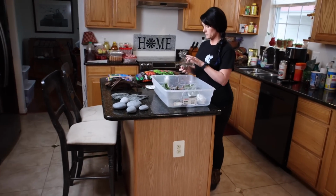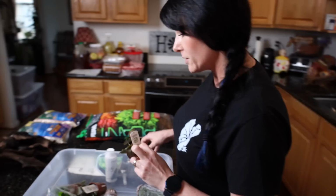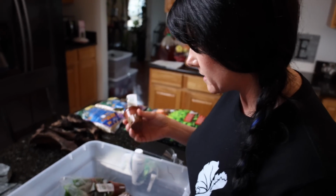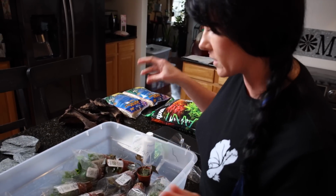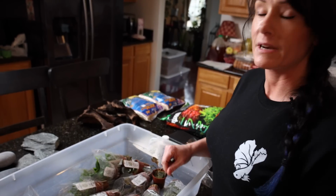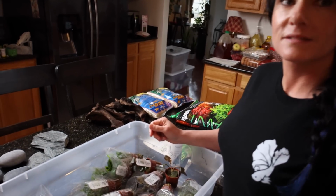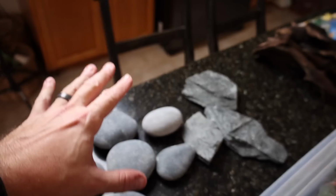All right, we've got everything set up here in the kitchen. Are you all set? I am not 100% all set. I'm just taking the plants out of the plastic, trying to get things ready for the scape, and we're going to have to get everything taken apart and ready to go, basically. Yeah, we've got it all sprawled out here.